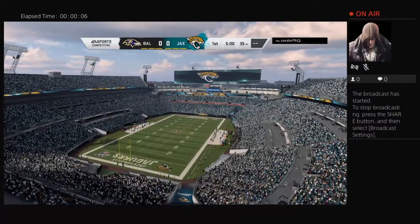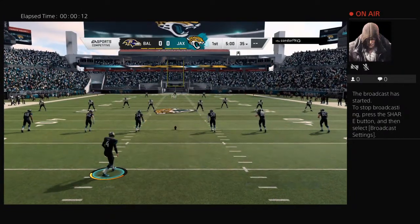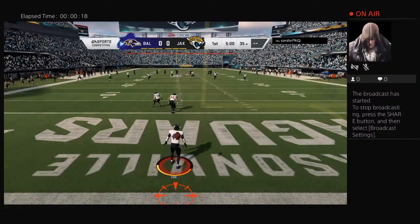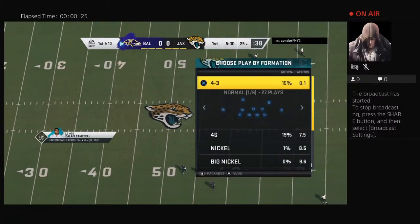We are just about ready for football as the Jags get set to match up with the Baltimore Ravens. Josh Lambo now ready to put this one in the air. And off we go from Jacksonville. And they will not get a chance to return this one as it's through the end zone for a touchback.